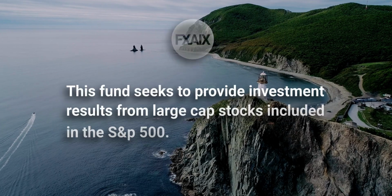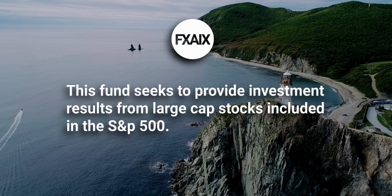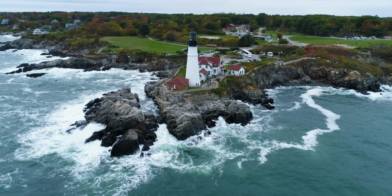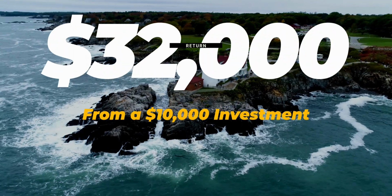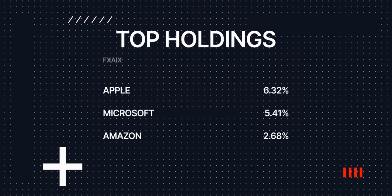This fund seeks to provide investment results from large cap stocks included in the S&P 500. In the past 10 years, FXAIX has had an average annual return of 12.55%, meaning if you invested $10,000 10 years ago, you would now have a total value of just under $32,000. FXAIX holds 507 stocks, with top holdings such as Apple, Microsoft, Amazon, and others. I guess that's the theme of this list.